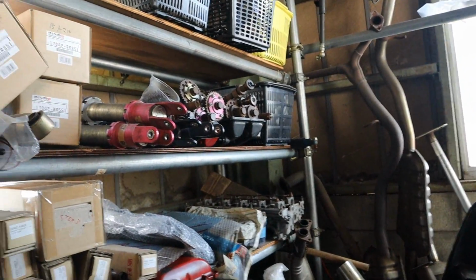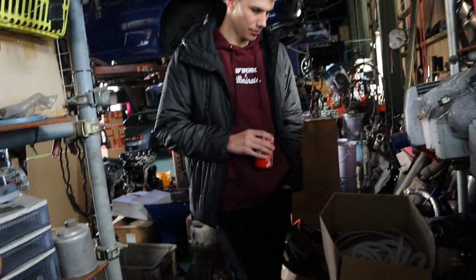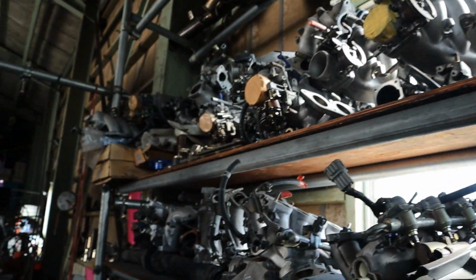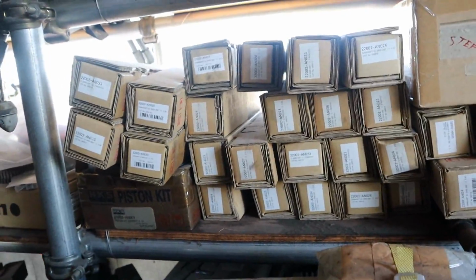Are these all cages too? Yeah. Whenever we blow out a clutch and stuff, there's normally spare discs here we can use. That's so cool. Coilovers. Oh my god. Alrighty. These are all just cams too. Like all aftermarket cams or stock cams?